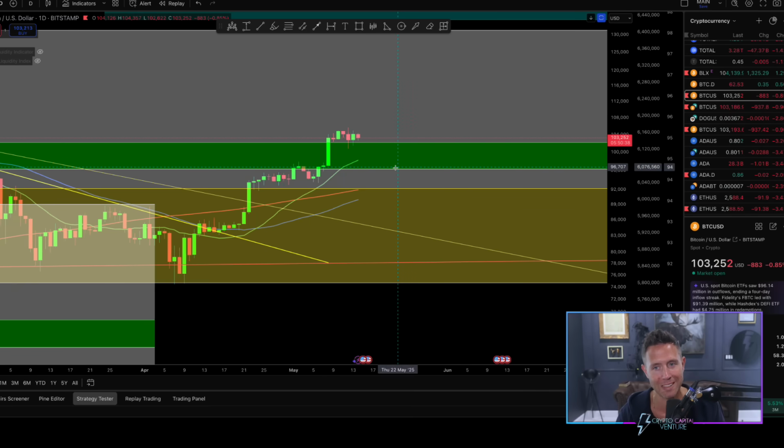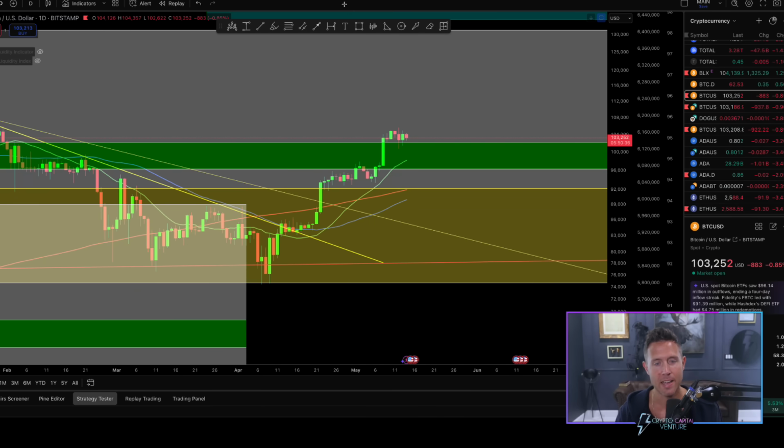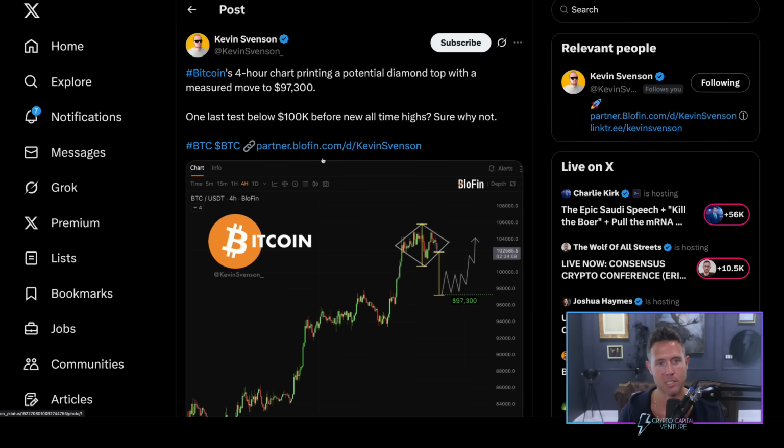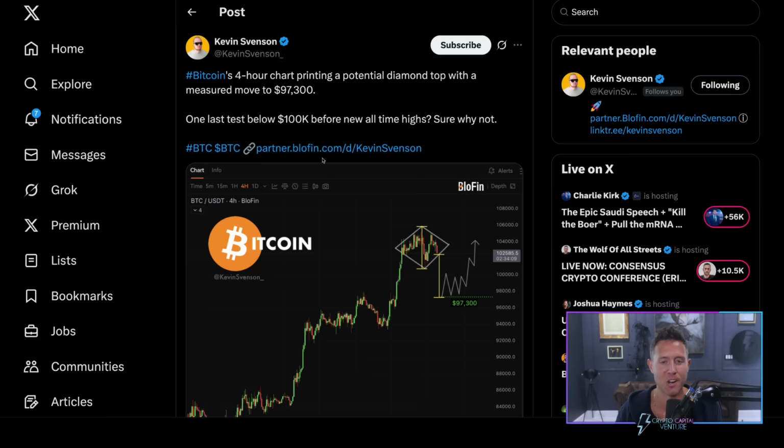Going over to the Bitcoin daily chart, let's talk about some downside. I saw Kevin Svensson, a good Bitcoin analyst, showing this 4-hour chart, which I'm not typically zoomed that far in on, but this is very helpful actually on the zoomed out. I'm going to tell you why in a moment. He's saying the 4-hour chart is printing a potential diamond top with a measured move to 97.3K. One last test before 100K, before new all-time highs.